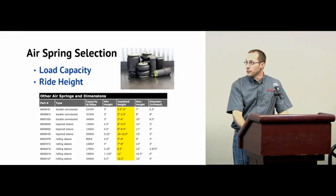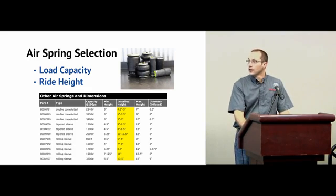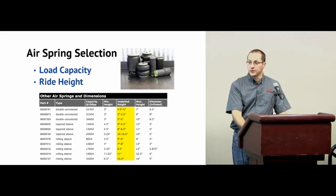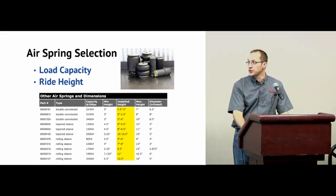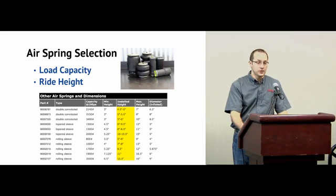What's great is for most applications, we've actually got kits developed for it already. So if you got a 55 Chevy or a 61 Cadillac, we got kits specifically for that. So you don't need to know all of this information. We have it all available for you. We've already done all the fitment on it, manufactured brackets for those applications to make it much easier for you.